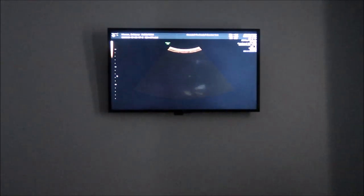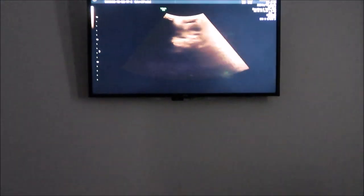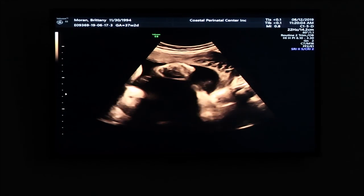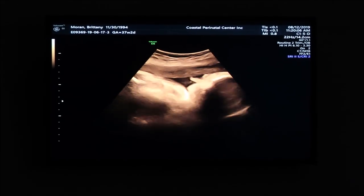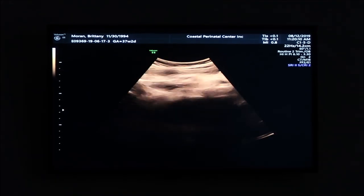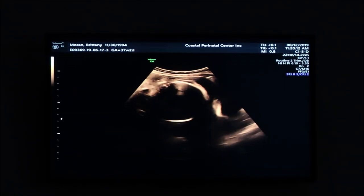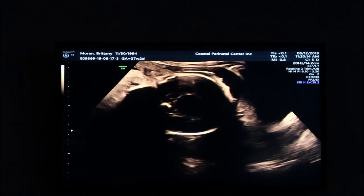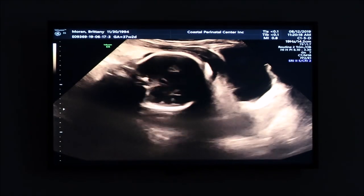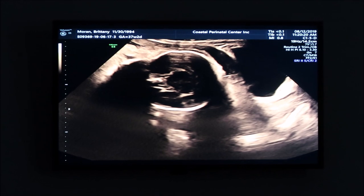What we're doing is a growth scan, so there's a few areas I'm going to measure. And hopefully we can see baby. Currently baby's looking away from us. Okay, first things first, baby's position. We are head down, ready for escape.